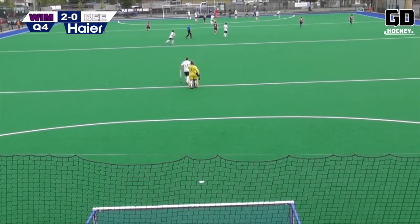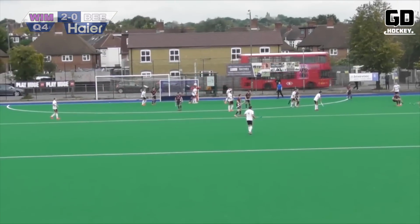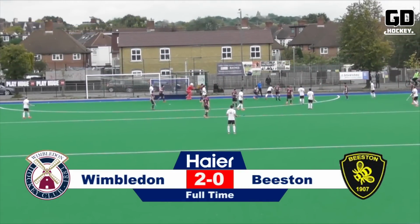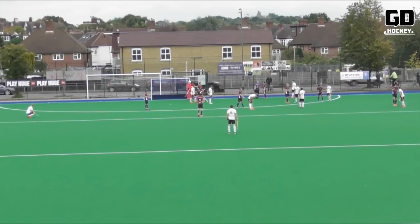Off the post this time from the Beeston drag flick. They just can't catch a break in this game. And that is full time. Wimbledon win 2-0 over Beeston.